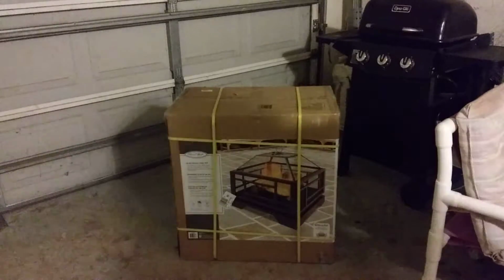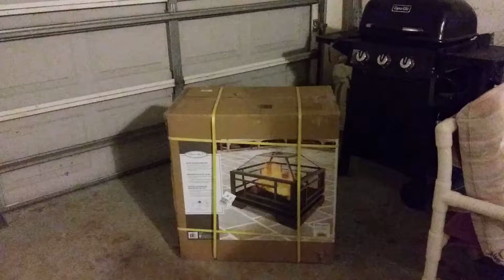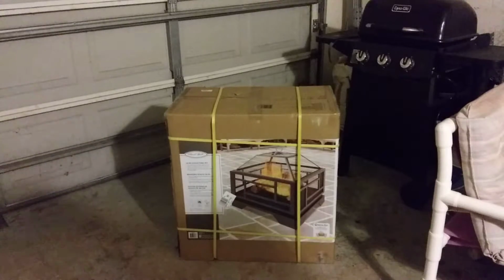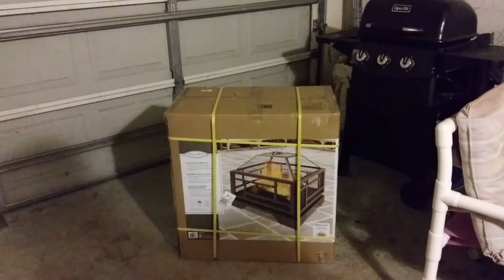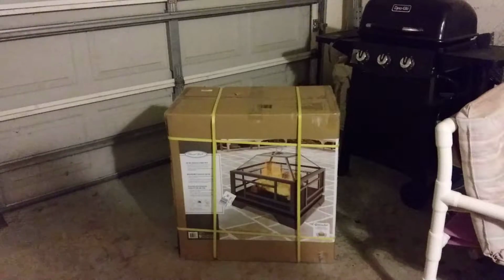So I want to talk about some of the reasons why you should get a fire pit. One, you can develop your fire building skills with a fire pit. It's easy to build up your fire building skills with a fire pit. A fire pit offers an alternative means for cooking. This one in particular comes with a grill that you can cook with. Not all of them do come with a grill, but this one in particular does.